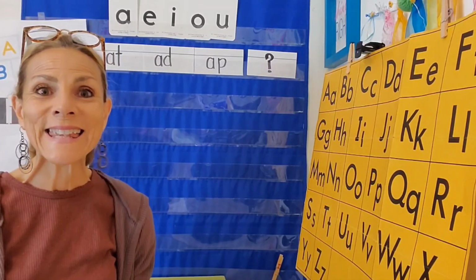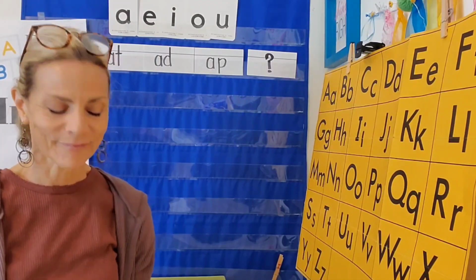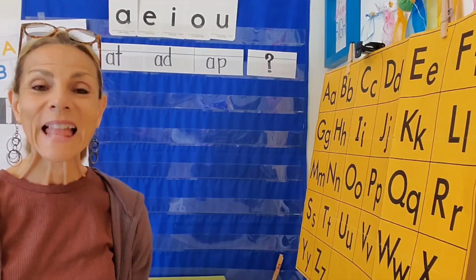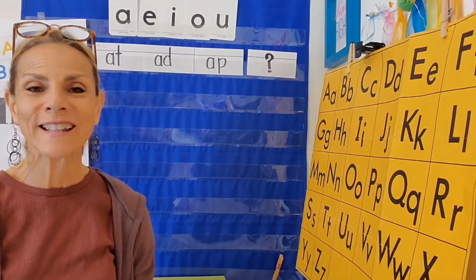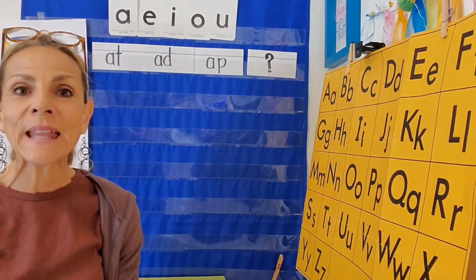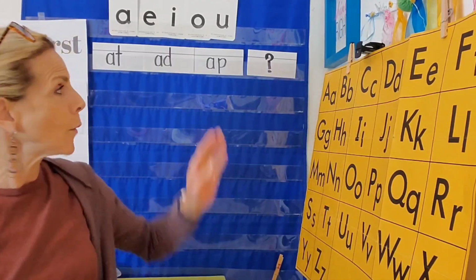Next word, nap. Nap. Word number 4, dad. Dad. Next word, sad. Think about what you hear. What rhyme do you hear in sad? Think about the beginning and the middle and the end. And write it in the column it goes in. Remember, you're going down.